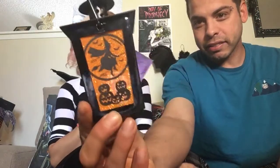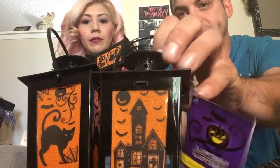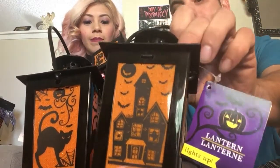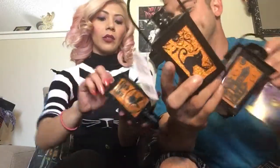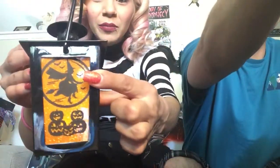Alright, got one of these things. He actually liked that little witch's lamp. There's a couple of them right here. He's got the cat. I like the Haunted House one a little bit. They light up, but right now they're not lighting up. Oh, you have to pull the little string right here. It's kind of hard for me to do with these nails. There you go. You got it. Yeah, I can't really see it, but they light up. It's kind of hard to tell, but yeah, they really do.